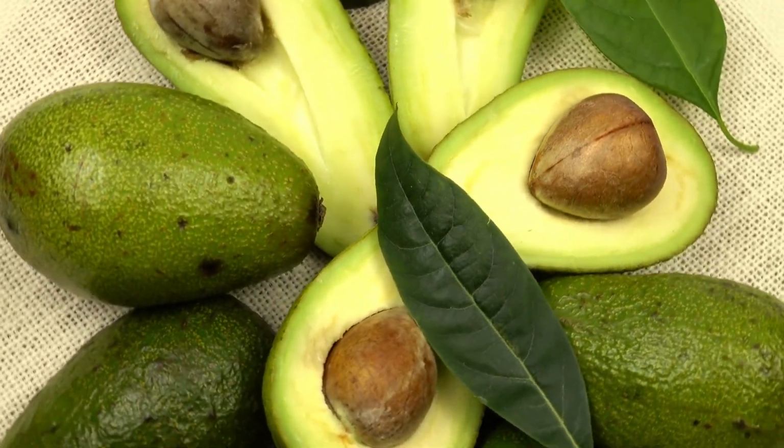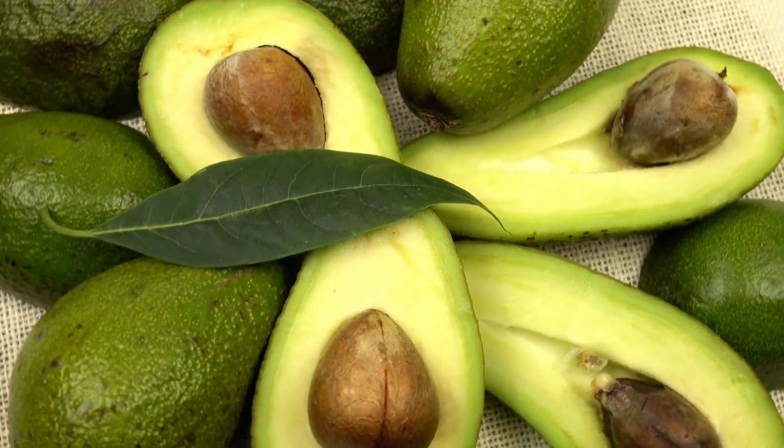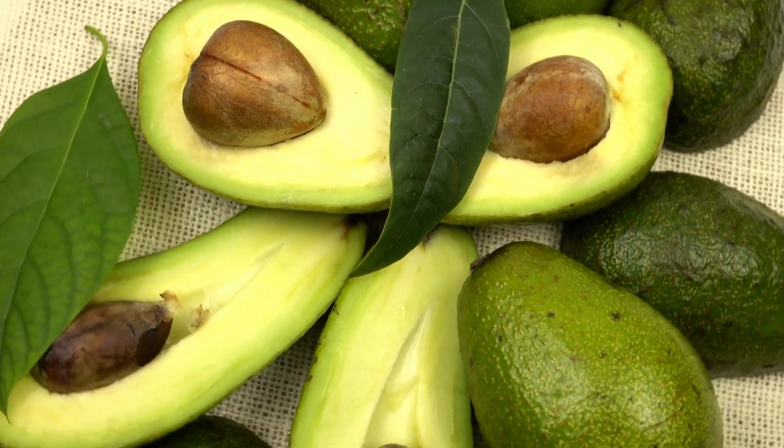There are many other substitutes for butter that can be used in cooking and baking. If you're looking for a healthier option, or simply want to change things up, experiment with different ingredients until you find one that you like.